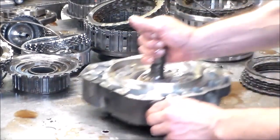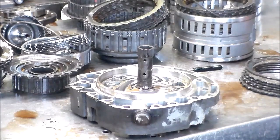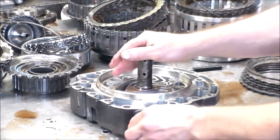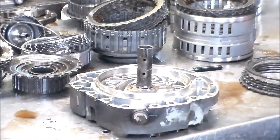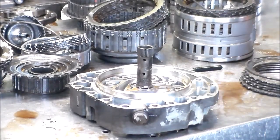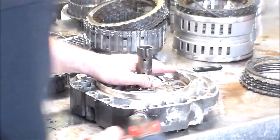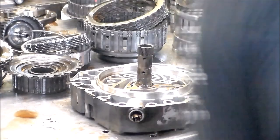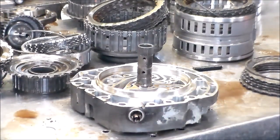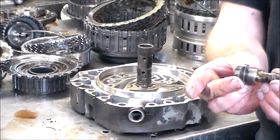And here we're going to do the flow control valve. And we're going to need a 17. No, we will not need a 17. I believe we'll need a 9. Yes. Okay. Set that open. And here's the spring and retainer. So that's going to go like that.